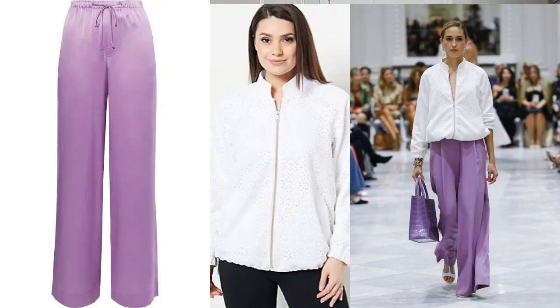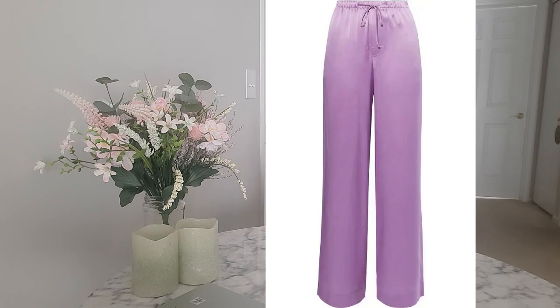And then the slacks, for me, I wouldn't do that baggy of a pair of pants with the baggy jacket. I'm too petite for that. It would overwhelm me. But I could do that jacket and then a pair of pants that are a little cleaner lined or have a little less fabric to them. And so I actually found these slacks on Etsy. It's casual, but yet it still looks nice and put together. So I love this look.